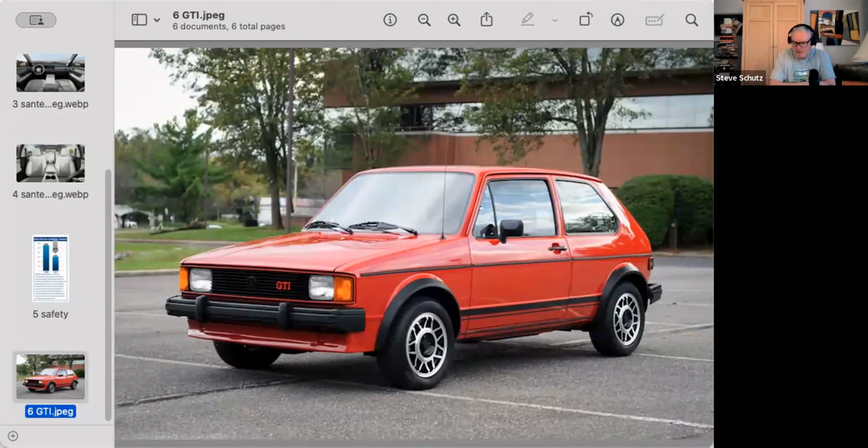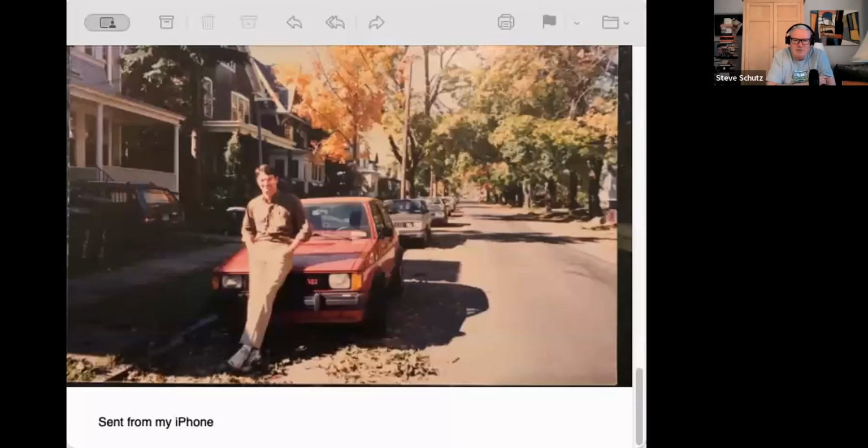Everyone went crazy about it, and I bought one. It was the first thing I did, not the first thing I did, but basically within a week of finding out that the Air Force was going to give me a scholarship to go to medical school, I bought one. And that's it right there. It was an 84. And I love this car.